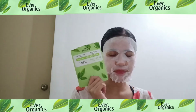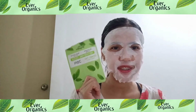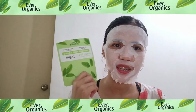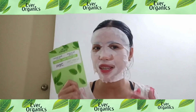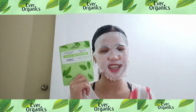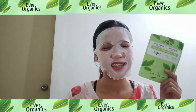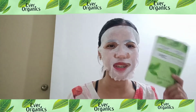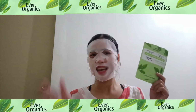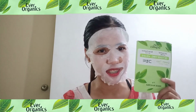And sa akin naman, I'm very thankful to Everorganics for this, kasi kahit super stress sa work and always OT, ayan, bihira tayong magka-pimples, and this is one of the secrets, and talagang thankful ako sa sheet mask na to, kasi bihira tayong magka-pimples. And you may also try it para makita nyo yung results.